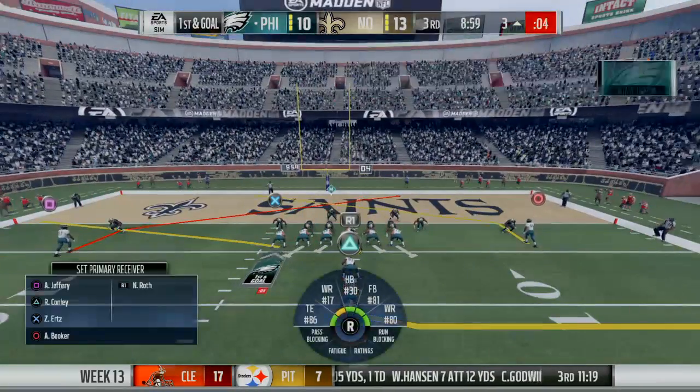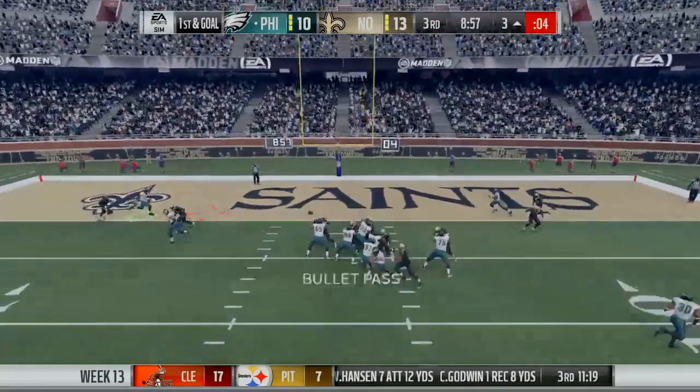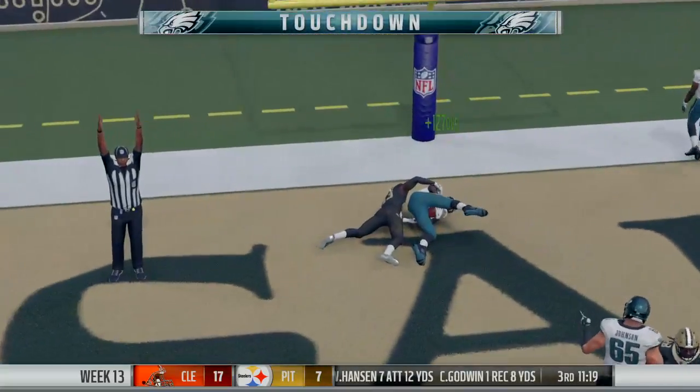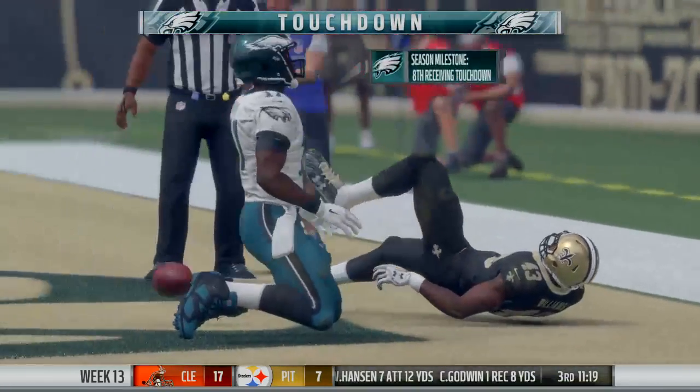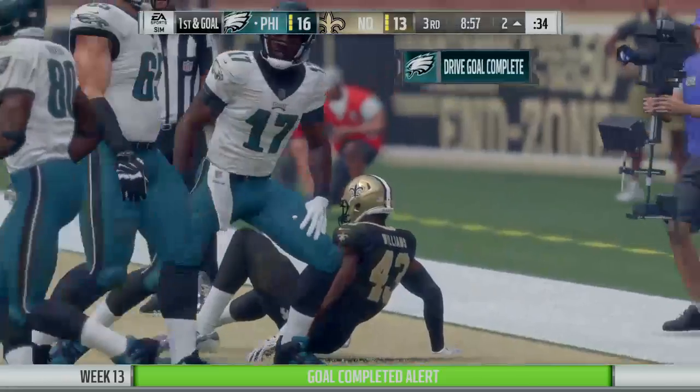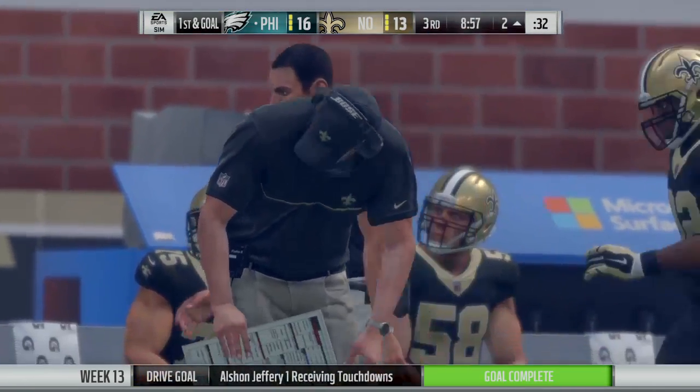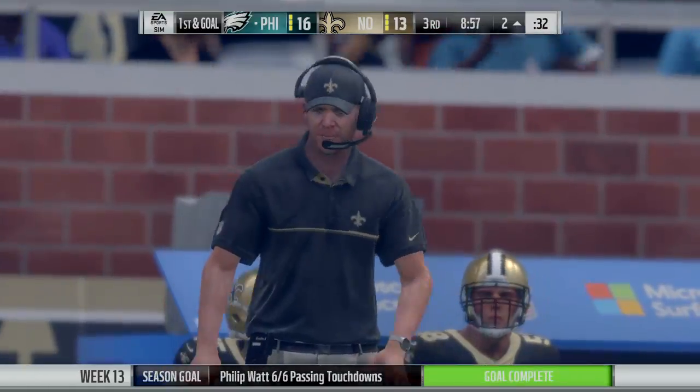They come out here in the eye. They're going to look to throw. And that's going to be caught for an Eagles touchdown. Alshon Jeffrey with his 2nd touchdown of the game, number 8 on the season. And the Eagles have taken the lead.